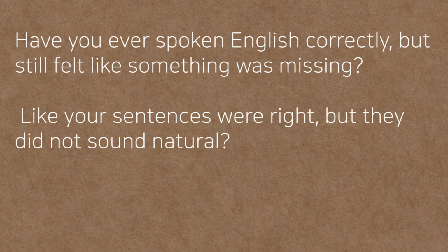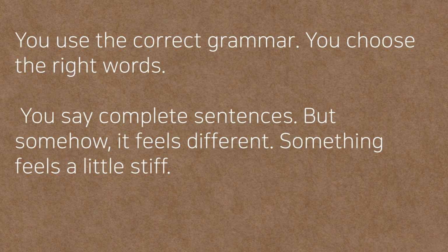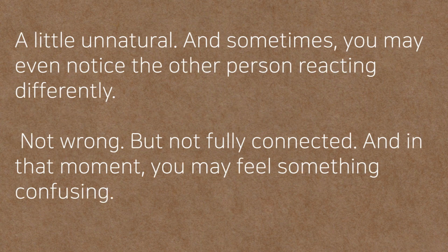Have you ever spoken English correctly, but still felt like something was missing? Like your sentences were right, but they did not sound natural? You use the correct grammar. You choose the right words. You say complete sentences, but somehow, it feels different. Something feels a little stiff, a little unnatural, and sometimes you may even notice the other person reacting differently. Not wrong, but not fully connected.